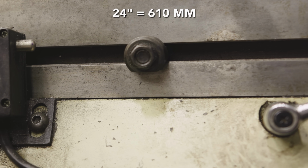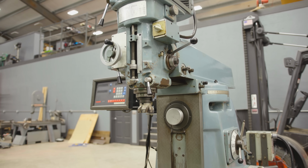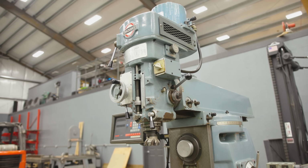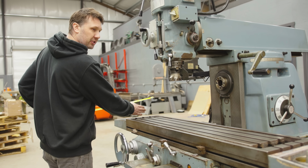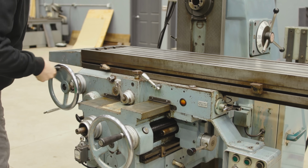I think they're thinking if you take the handle and everything off, maybe you can get more travel than that. Who's gonna take the handle off? I'm not. Now let's go measure the horizontal machine. Because they have removed the handles from the end, this table can now over travel on the carriage. So let me show you.